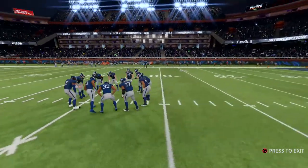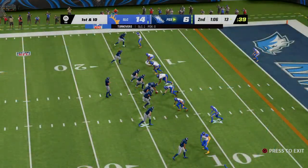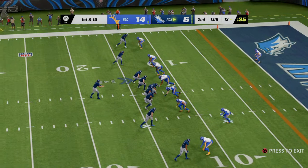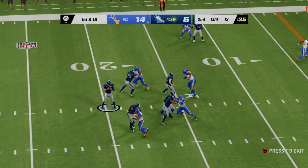Portland's offense now about set to take over. And now following that turnover, they've got an opportunity here to try to cash in with good field position before intermission.